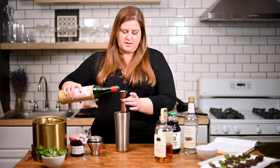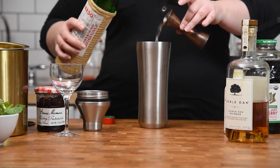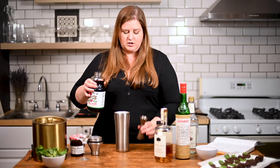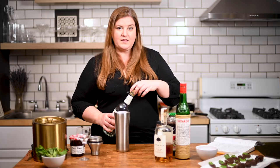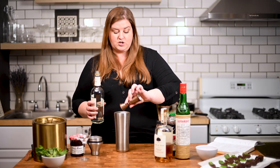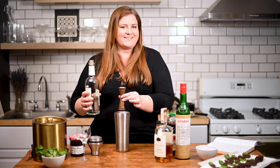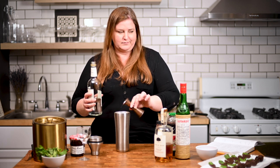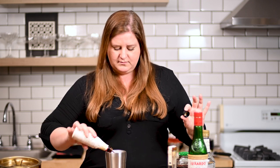1 ounce, 30 ml of the maraschino liqueur. This stuff's delicious. Same cherry juice. This might also be good with pomegranate juice, but I really want that dark cherry flavor because I want it to taste like candy. And then for my palate, I'm gonna dial back on the chocolate just a little bit and do half an ounce. Okay. I just had a heavy-handed pour there. It's fine. A few dashes of chocolate bitters.